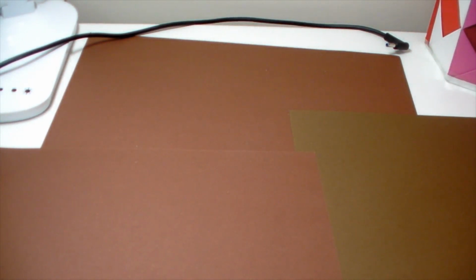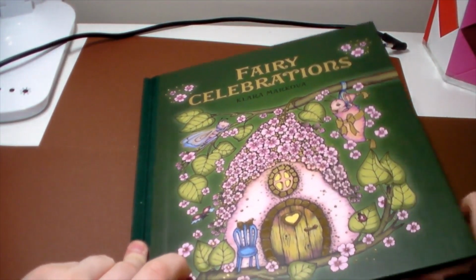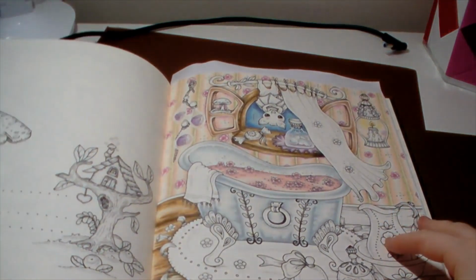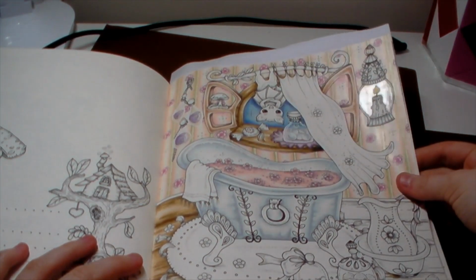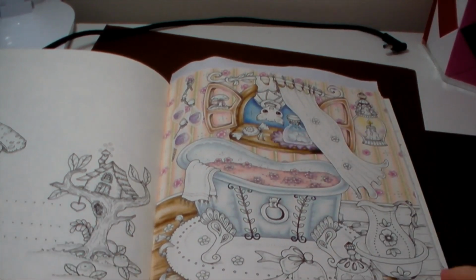Then pages you're working on. If you saw in my completed pages, I've got quite a few WIPs at the moment. I've got my WIP in Fairy Celebrations, and I haven't really done too much more on this. I've just started the wood in the background, and, you can't really tell, but here I did some jelly roll glaze and made the bottle thing see-through, and I'm actually going to be doing a tutorial on this.